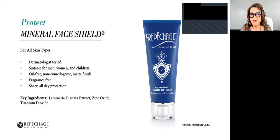Protection comes from mineral face shield. So mineral face shield is dermatologist tested. It's suitable for men, women, and children. It is fragrance free, and it gives you that wonderful protection that I love and everyone that has ever used it loves, because it just goes on very smooth. It feels like a nylon stocking on your face, and it feels great. Protection, but it's not greasy. It's not burning your eyes.